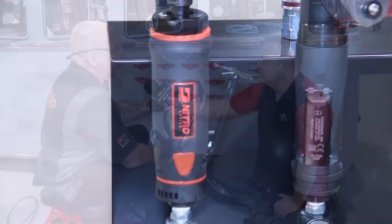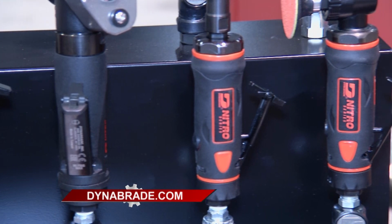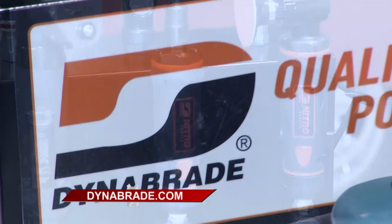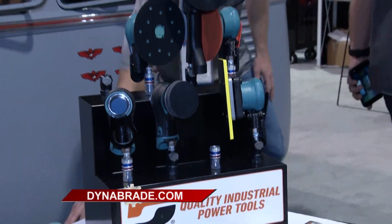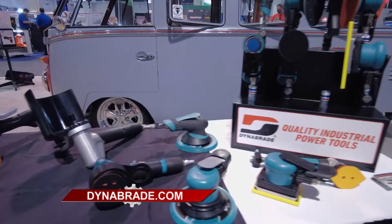So in that case, we would use a random orbital sander, or what we call in the industry a DA sander, a dual action sander. What makes Dynabrade's DA different from some of the others out there? I'm glad you asked. It's the most powerful sander on the marketplace. It's a palm sander that actually gets the finish.